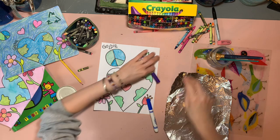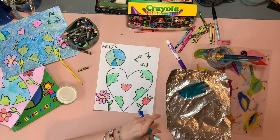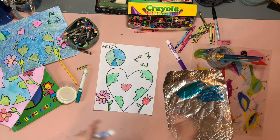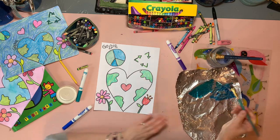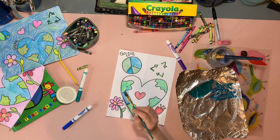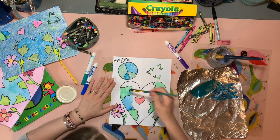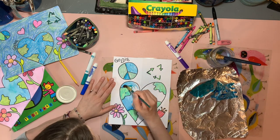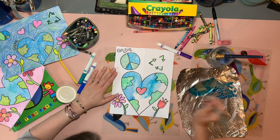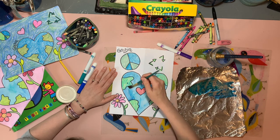I think with the water, I'm going to use this nice turquoise, color a little bit on there. And we'll use blue. I'm gonna take the small brush, kind of pick up those colors. I'm going to work on the inside. Because this is all done in crayon, we could go ahead and paint right over it. There's the water for the earth.